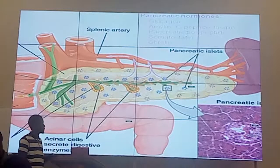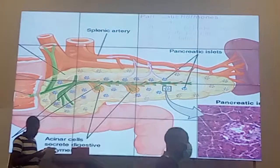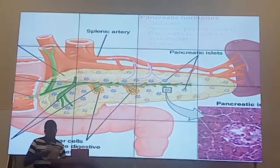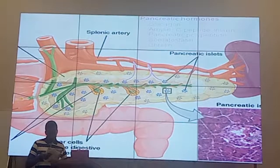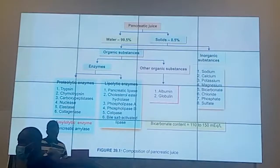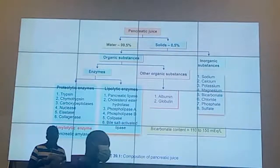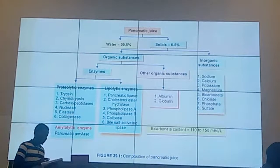You will learn about them as we go. So, what are the substances that are produced by these cells of the digestive system? These cells produce, number 1, trypsinogen. They also produce carboxypeptidases, lipases. Generally, 90% of the enzymes that are involved in digestion of food come from the pancreas.